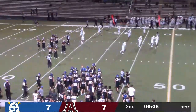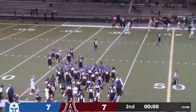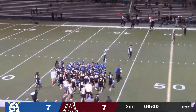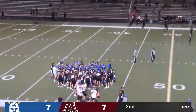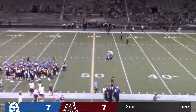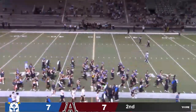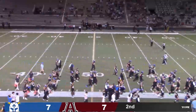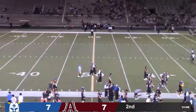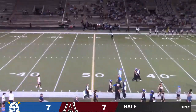Okay, they're going to let the clock run out here on this penalty, and that's going to be the end of the half in a tight thriller from Nelson Field. Austin High 7, Anderson Trojans 7, a defensive battle, and really the only offensive points by the Trojans, Colin Haynes' defensive pick 6, and the only touchdown for Austin High was set up by great field position and what should have been an interception for Anderson and turned out to be a touchdown for Austin High.